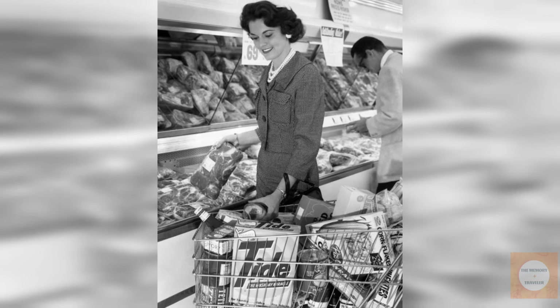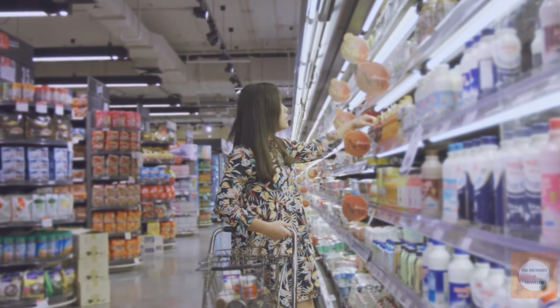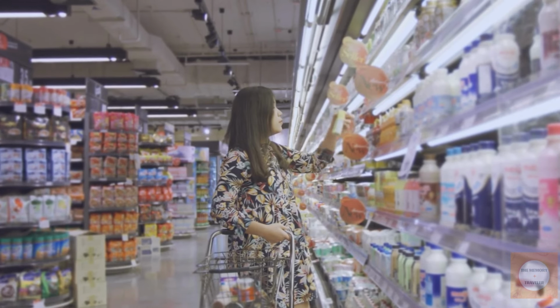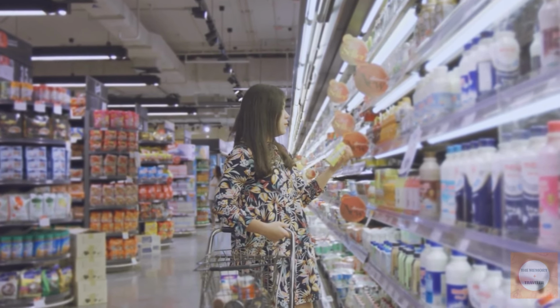The overall layout of these vintage supermarkets was not too dissimilar from today's, with dedicated sections for produce, meat, and dairy. While self-checkout wasn't an option, the process of lining up at the checkout lanes to pay would feel comfortably familiar to modern shoppers.